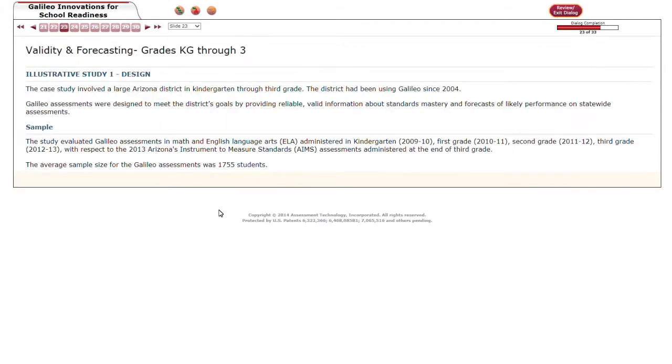So first we're going to start with kindergarten through third grade, and forecasting in terms of performance on the statewide test assessment, which in many states is not administered until the end of third grade, has become increasingly important with the introduction of different levels of accountability based on that initial administration of the statewide assessment. So for example, in some states there are requirements related to student performance on the statewide assessment at the end of third grade that have pretty large consequences for students, such as retention.